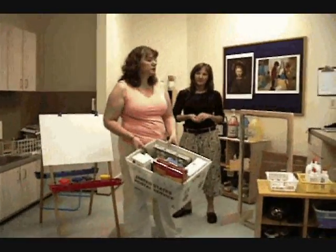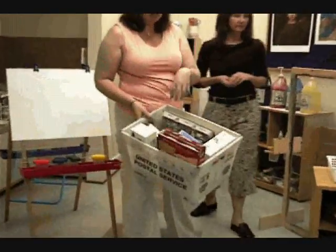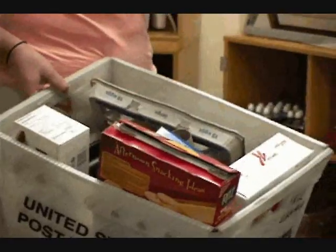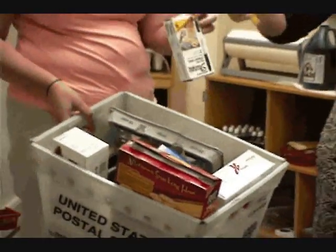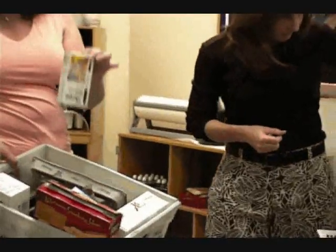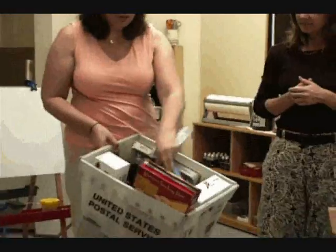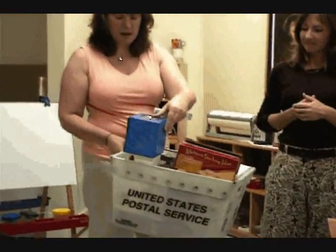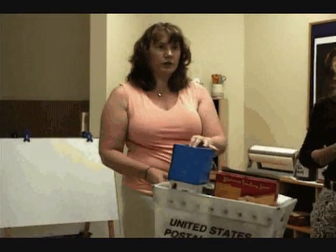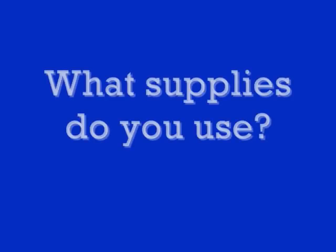Because a lot of times people do art, they just do one-dimensional piece of paper and sticking things on. But three-dimensional art is also very, very important, because children have to figure out how to start adding things to it. And also trying to figure out how to make things stand up. And if I put these together, how am I going to make it stand up if I want to put this in the middle without it falling over? So they're using problem-solving skills as well.